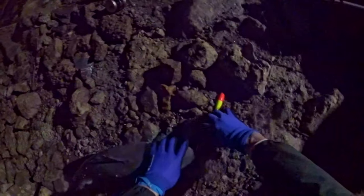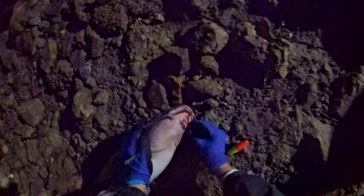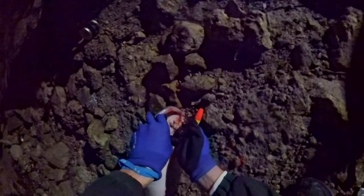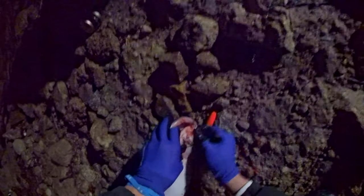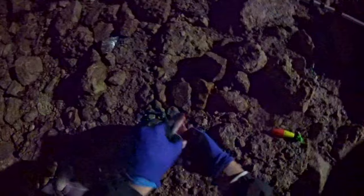All right, we got another little guy. This time I'm not gonna forget to weigh it. It's definitely a channel night. It's definitely the night of the channels. Man, that grip they got is so good. There we go. He did get my bait. Got your bait. But he ain't done fighting. And good looking fish.